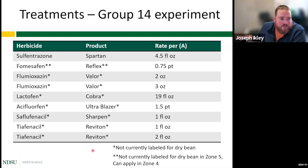First I want to focus on the different group 14 products. We had 9 different treatments in this trial. The product name as we know it is here in the middle part of the screen. I do have to put this caveat that most everything on this chart is not labeled currently. So these bottom 8 or so have one asterisk, meaning not labeled. Reflex is a little bit different. Pre-emergence, if we're in what we call zone 5, and I'll explain that in just a second, we cannot currently use Reflex pre-emergence, but there's another zone on the Reflex label where we can.